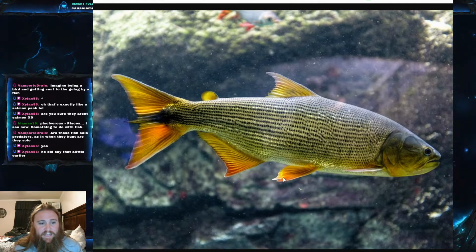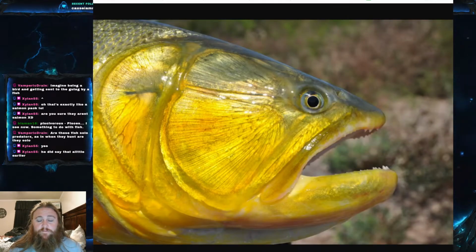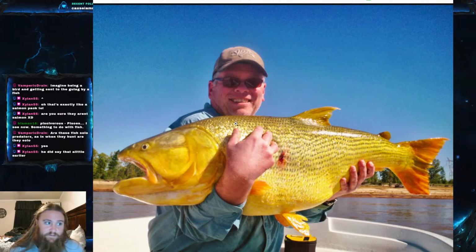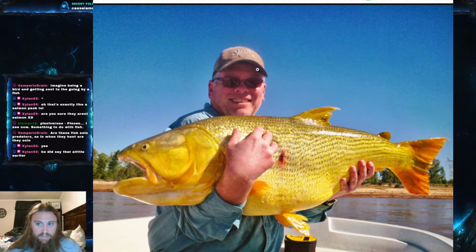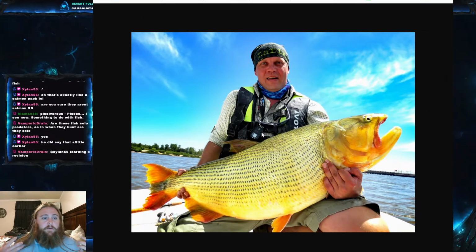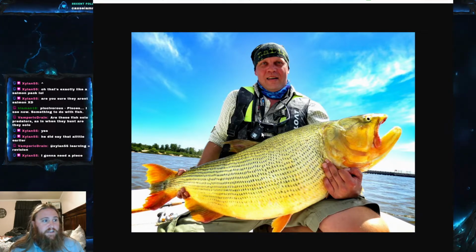This fish is highly sought after by anglers, because apparently it is one of the best tasting fish you can imagine, which, I've tasted some dang good fish, so it's hard for me to imagine. But it's highly sought after not only for its flesh, but because apparently it is an incredibly hard fighter, meaning it's aggressive. It's aggressive and it jumps out of the water. So that's probably how a bird got in the water.